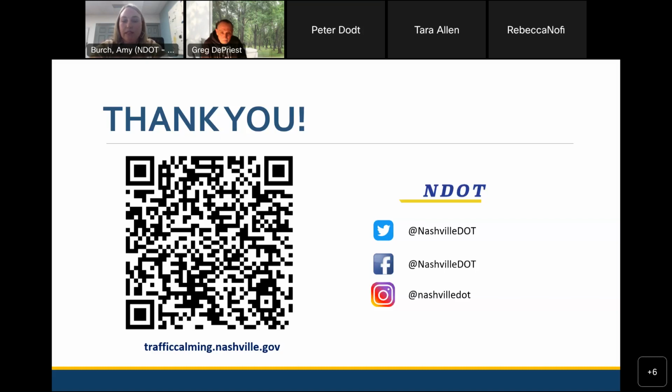But it's something that the neighborhood or just one person can make a request through the hub Nashville and make that request for a lower speed. And what will happen is the traffic engineers will review it, take a look at it, and give you a response on whether or not they agree with that request. And if so, it would go through the Traffic and Parking Commission that way. So to summarize, if you make a request through Hub, you'll get a response in some fashion about what the staff recommends for the speed.